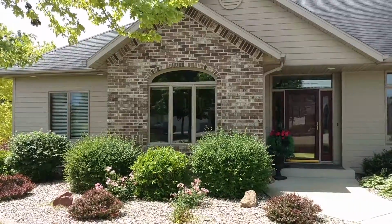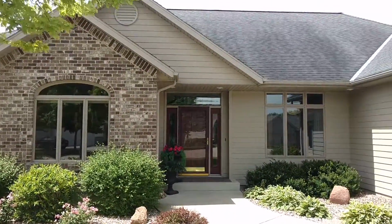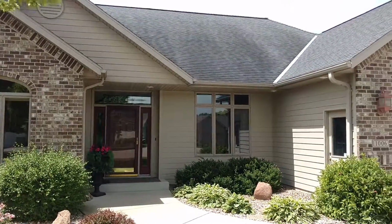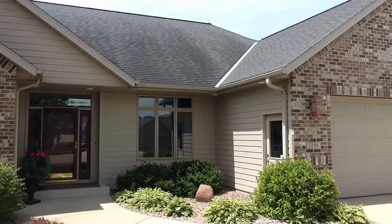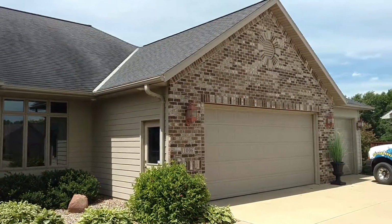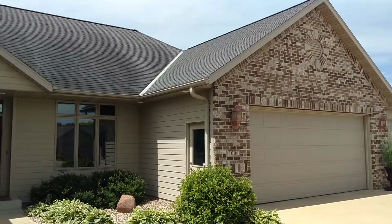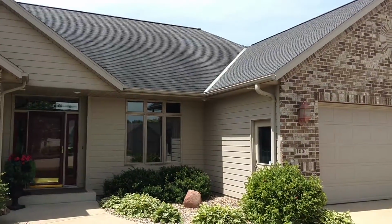Been getting a lot of questions about roof pricing, so I want to show you this house. It's a really good example here. If you were to Google the square footage of this house, you would find out that it's 4,080 square feet. We have a full basement under this house, so the house is actually 2,040 square feet.